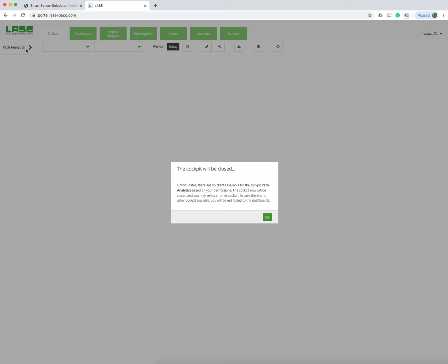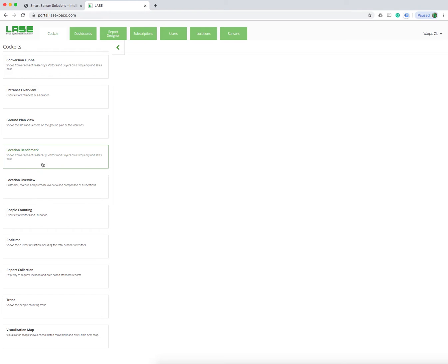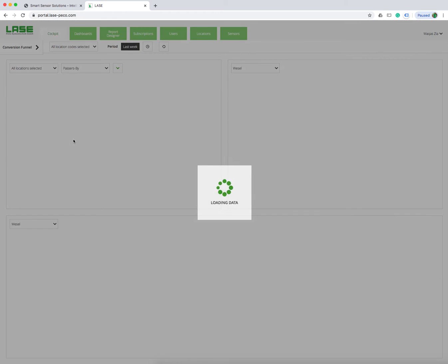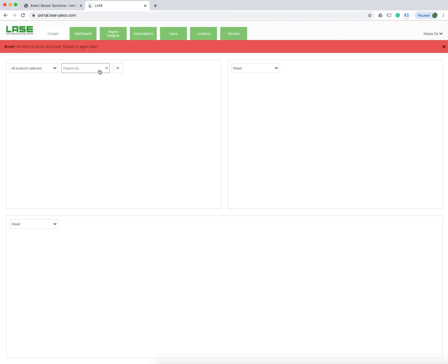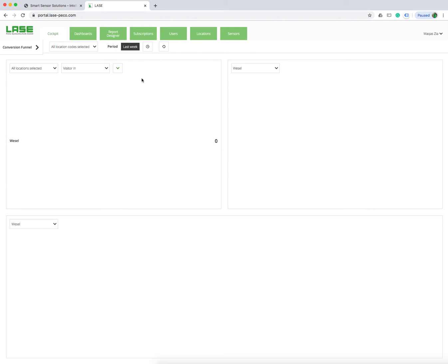All right, so many others are available, but they will not show anything because they are only for indoors, and we don't have any data coming from indoor sensors. But we have this user guide over here. We can get quite good help from this user guide, which gives information about all of these cockpits.